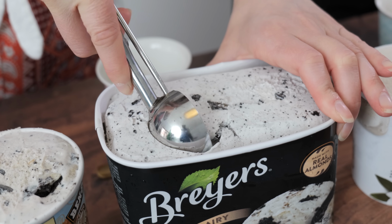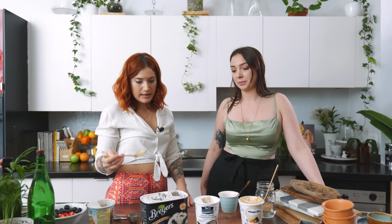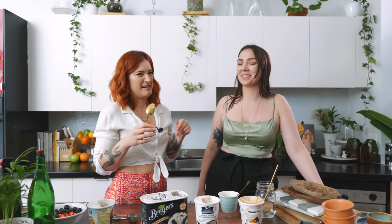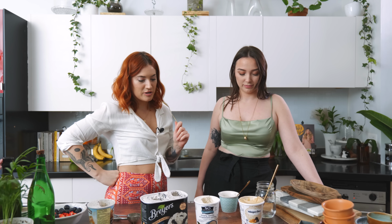We've been doing this for a very long time. But vegan ice cream can be extremely expensive, so Breyers is really hitting that market. Yeah, for sure. Honestly, I thought it was going to be icy. Have you ever had old ice cream, like back-of-the-freezer ice cream? I thought it was going to be like that, but it's actually quite good.